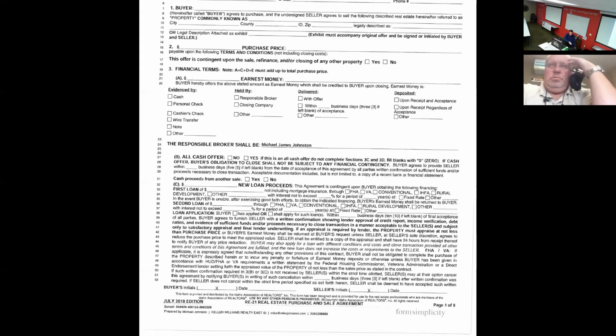If it is a cash offer, we'll skip the next section. Typically, they're going to be having some type of financing. Cash proceeds from another sale, yes or no. So they'll ask several times in here, like up above on line 17, is this offer contingent on sale, refinance, and closing of any other property, yes or no? Because it makes a difference.